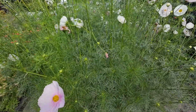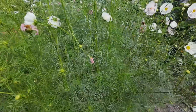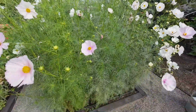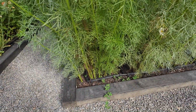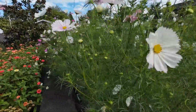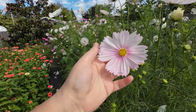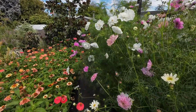The one thing, or the mistake that I made, is I planted them way too close. So you can see up close there's some powdery mildew going on there. So I will come in and spray this, but this is my own fault because I didn't thin them out, and you can see how close they are. So this is definitely a garden fail for me this year. I will list all of the varieties that we grew this year. One of my favorites is this Cupcake Blush, and also this Double Click Rose.